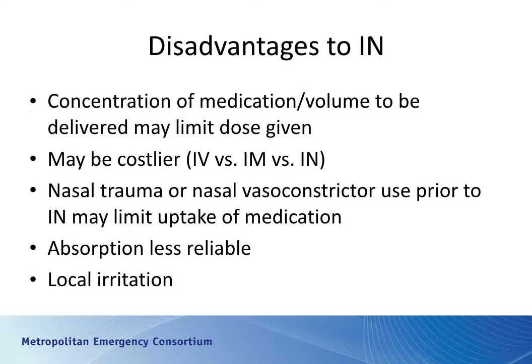If the patient's had previous nasal trauma with a lot of bleeding in the nose, or if they've already been given a nasal vasoconstrictor like Afrin or neosynephrine, the medications may not be absorbed as well. So if the nose is full of blood from injury, the medicine's not going to get through the blood to the nasal mucosa for absorption, and if the nasal mucosa has been constricted by a vasoconstrictor, then the medication is just not going to be as well absorbed.